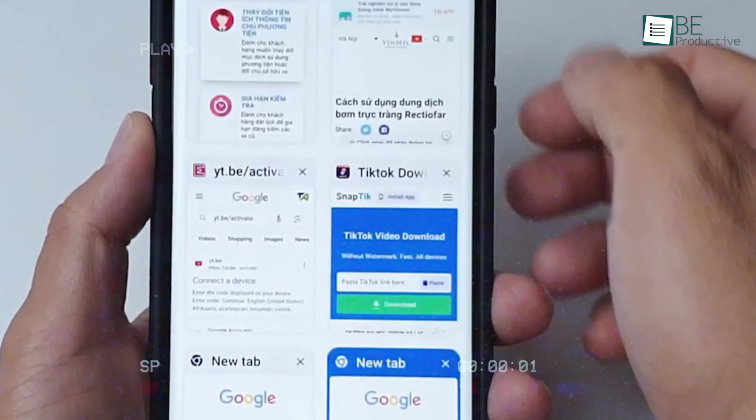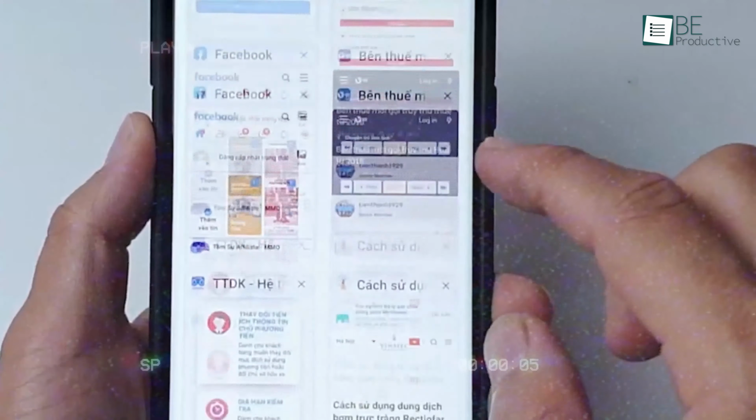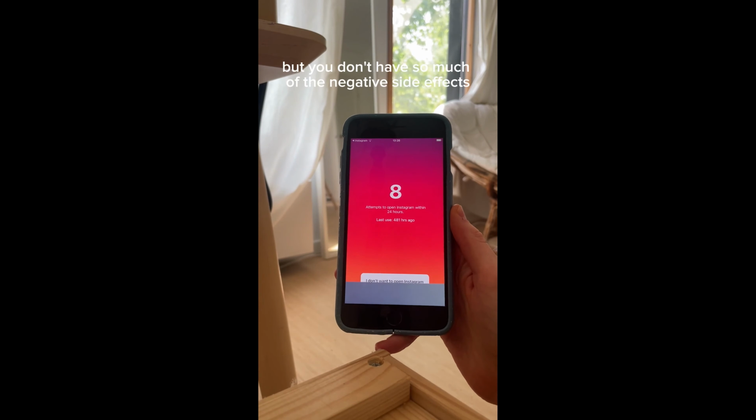This could make you more aware of how often you're automatically opening certain sites without even thinking about it. The flexibility to quickly switch between sites when needed is good too. It's not trying to totally lock you out.